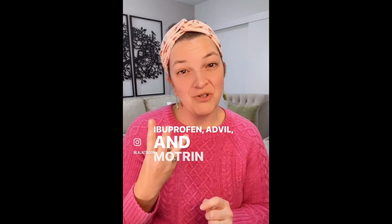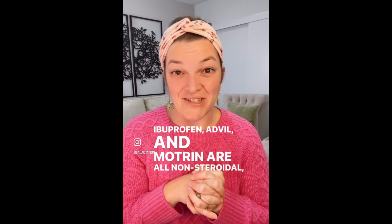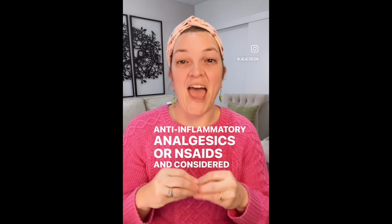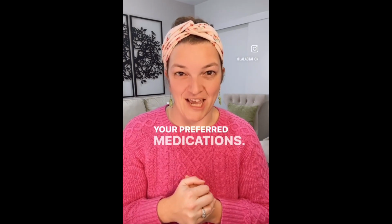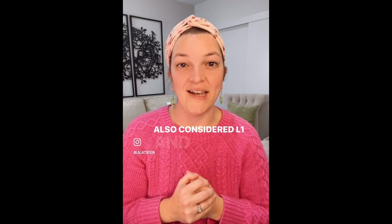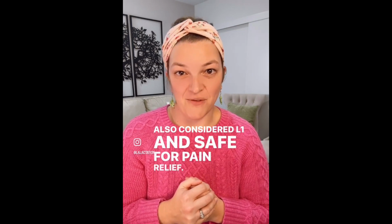take. Ibuprofen, Advil, and Motrin are all non-steroidal anti-inflammatory analgesics, or NSAIDs, and considered L1 or your preferred medications. Panadol, acetaminophen, or Tylenol are analgesics that are also considered L1 and safe for pain relief.